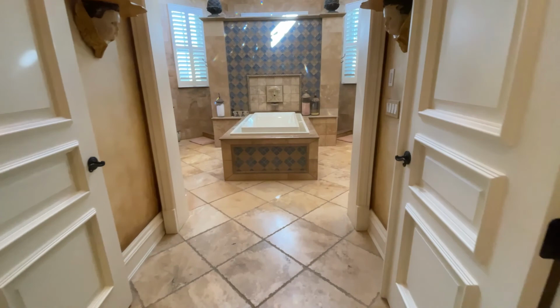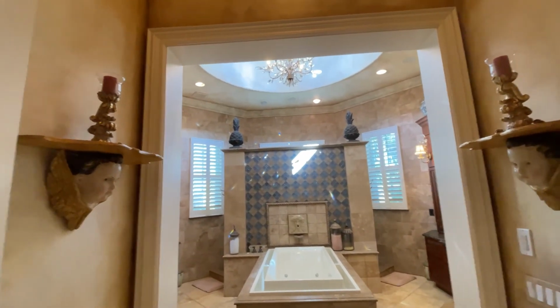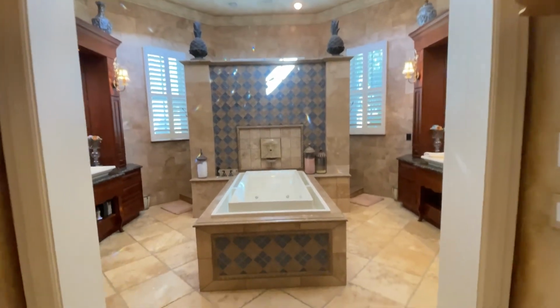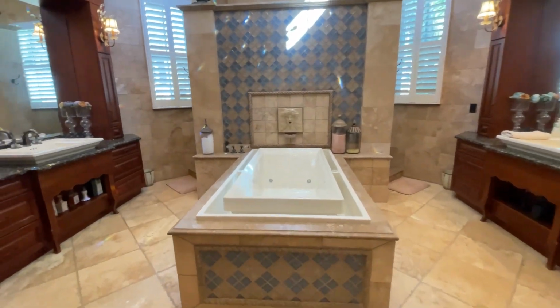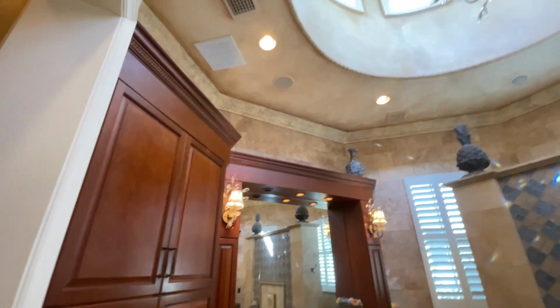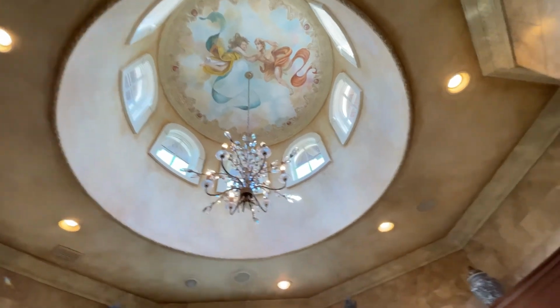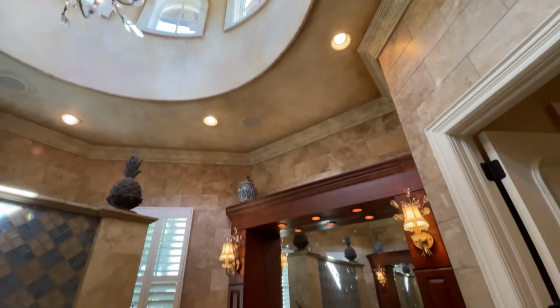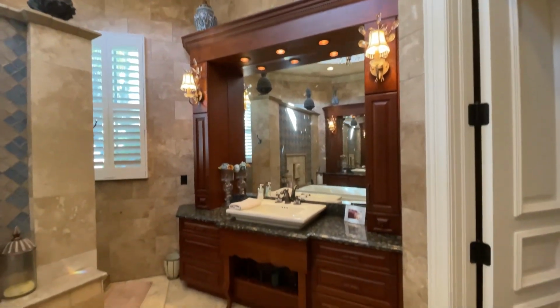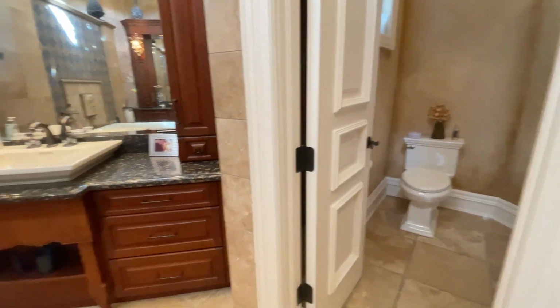And oh my God, I love this. And look at these little details with candles on it, candle holders. So cute. So we have a very spacious bathroom. We have split vanities. And oh my God, look at this. Have you seen this before? This is just absolutely stunning. Your private commode, of course.